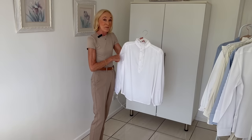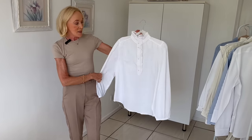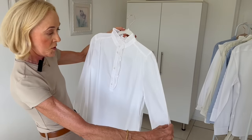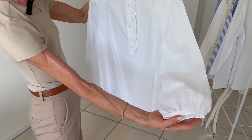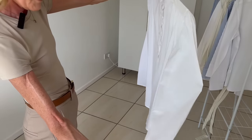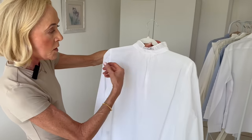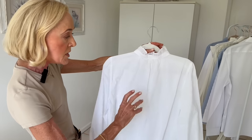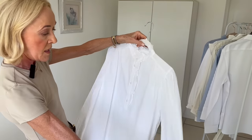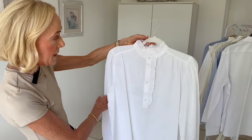Okay, so this is the same style blouse. The collar here is exactly the same. It's the same 100% cotton. So you've got this button detail down the front. Again, you've got that lovely broad sleeve to it. So it's the same as the stripe, but in this plain white. It's very plain down the back, so you don't have that yoke because it's in the plain white. So they've got a slightly different style to it. But in essence, it's the same beautiful, lovely, carefree blouse.